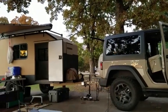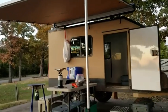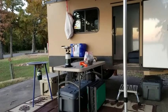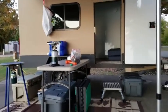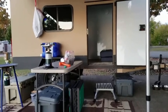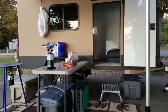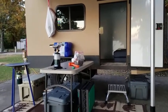So I got a chair set up here, and then I've got the kitchen set up over here on the side. And in the kitchen I've got that skuttle and a cooler, and then that gray tote is my pantry underneath the table. Got a second burner on top of the table so I can boil water or cook a pan of rice or whatever I want to do there while I'm cooking the main courses on the skuttle.